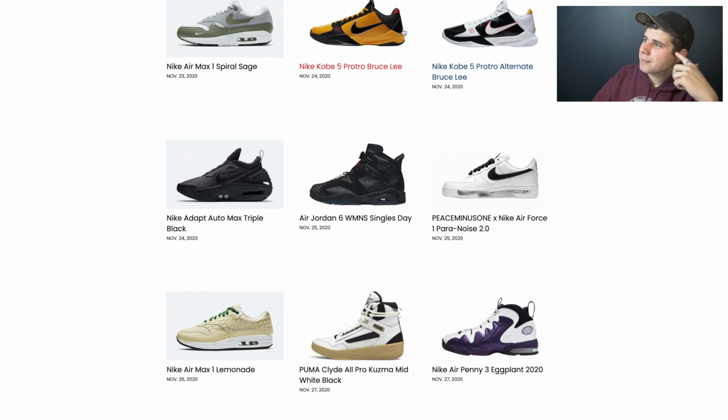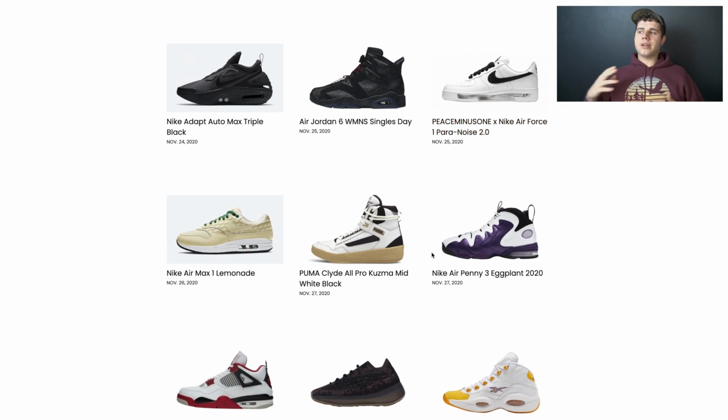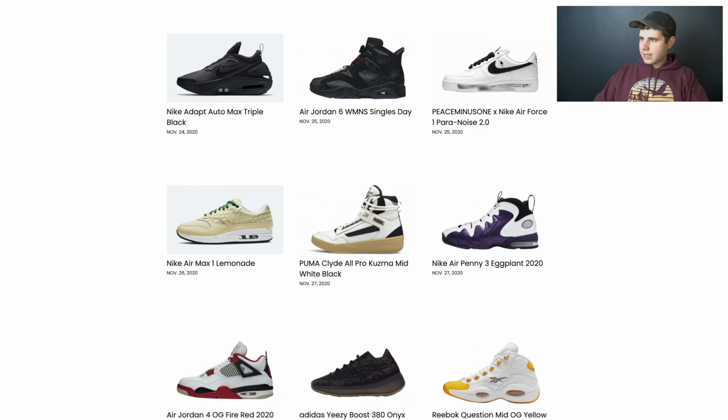So it's slightly different, but it's still an awesome sneaker. The thing is, for me, I can't really use Kobe sneakers all that much because I don't play basketball that much, but I do still like them for the collection. So we'll see if I can get a pair of those.